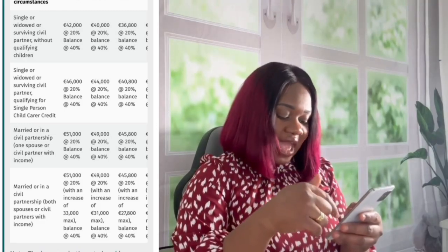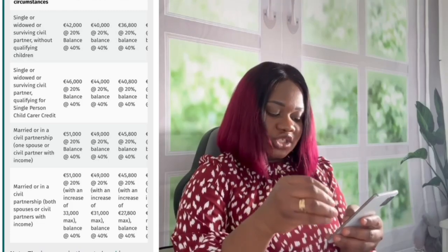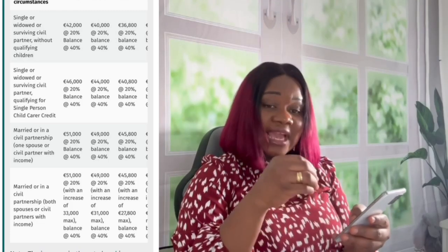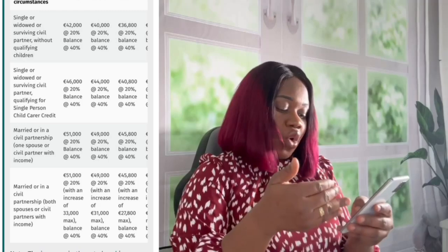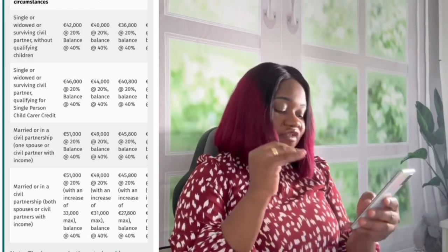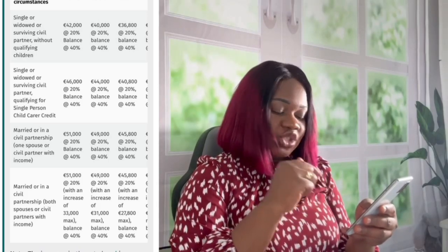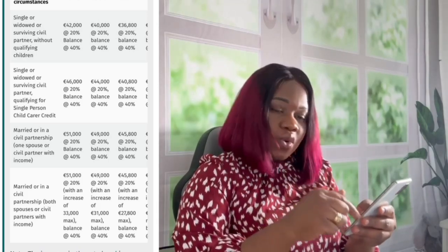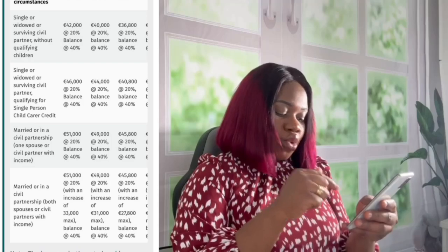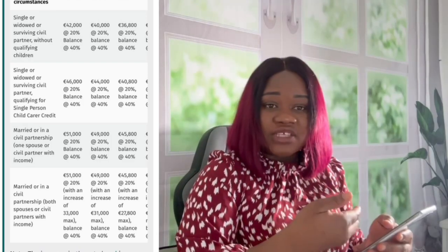And it further explains that for married or in a civil partnership, there is a band for both spouses or civil partners with income. The first one I just read was one spouse or civil partner with income, if it's just one. So if both of you are actually working, okay, you have 51,000 euros at 20%, with an increase of 33,000 euros maximum, then the balance will be what? 40%.